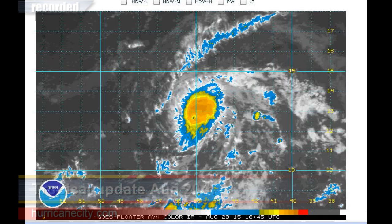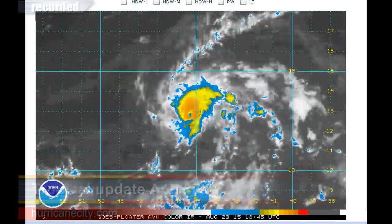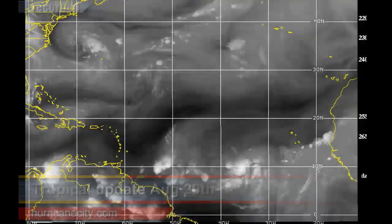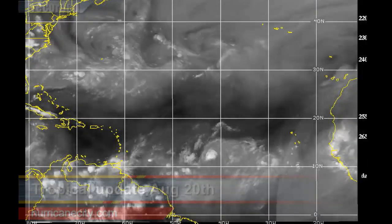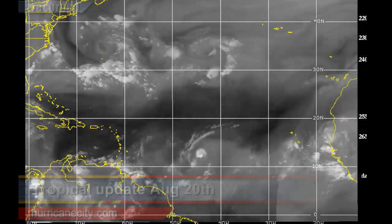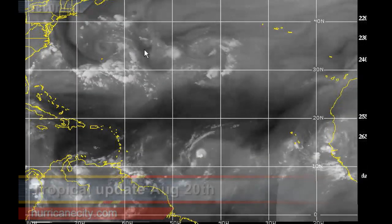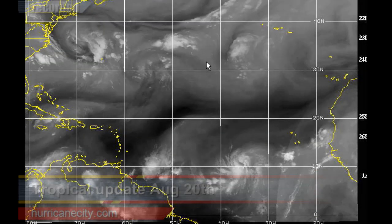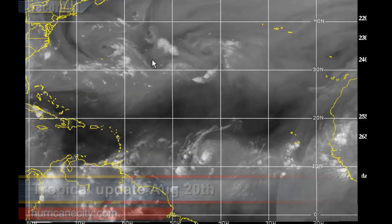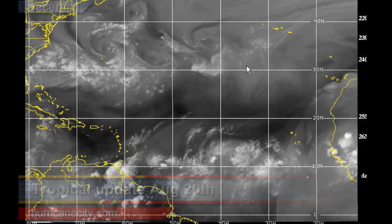All right, let me switch sources one more time and go to the satellite water vapor loop, because I want to show you something interesting in the vapor loop. Hurricane Danny is dealing with wind shear and dry air, or it's going to in the next few days, for one simple reason. We have what I described in my last update video, a series of upper level lows in the North Atlantic that's causing all this wind shear. And I'm going to show you real quickly.